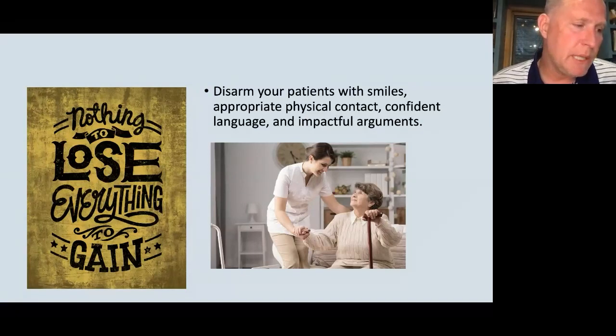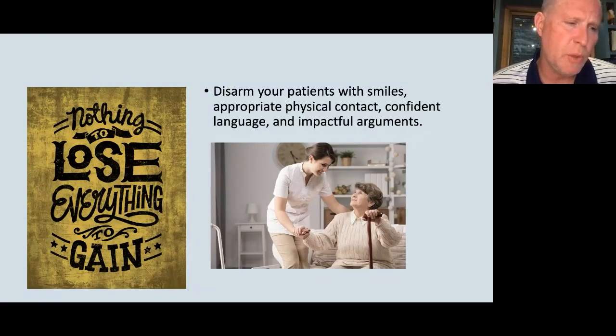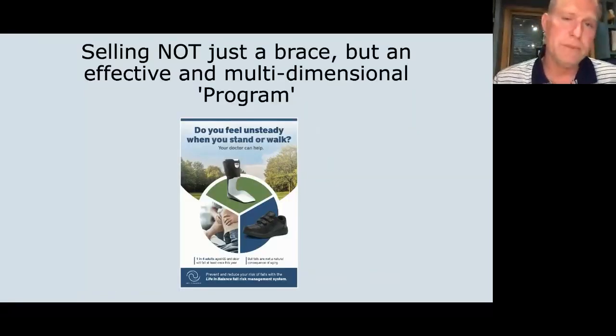And again, I'm using language that's not overly scientific. I'm not saying, Mrs. Jones, your proprioceptive ability and your neurological sense is this or that. I'm not going to get into that. I'm going to talk about the fact that this will help you feel your foot better, or it may make you more steady on your feet when you begin to lose your balance, or if you step on an uneven surface, this device will help you maintain your balance. That's simple language, not overly scientific language.